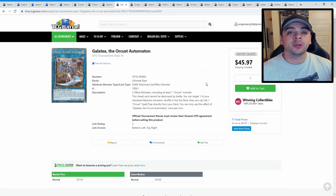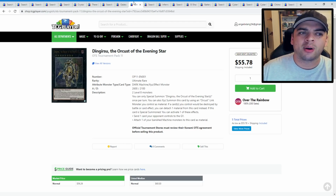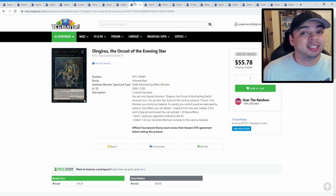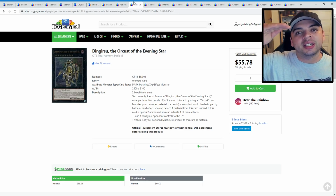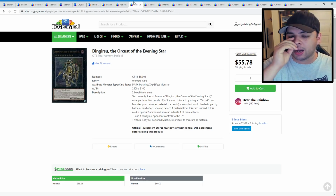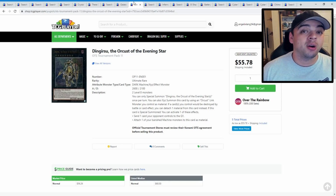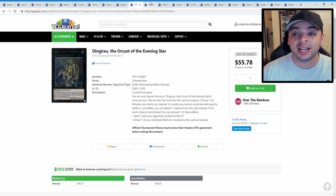where it got bought out and went really high in value, and then people were like, I'm just going to list these on the market. I'll keep my Ultimate Rares, or I like ORCUST, but I like $60 more. And then we see Dingirsu's value go down a little bit and maybe stabilize at a $45 price point. I really don't know, and we probably won't find out within the next couple of days the future value of this card.